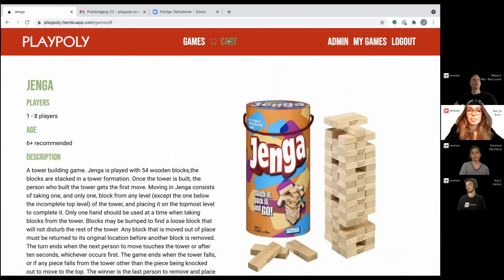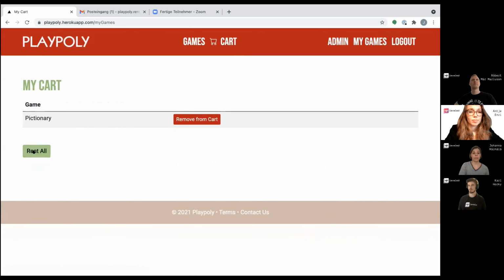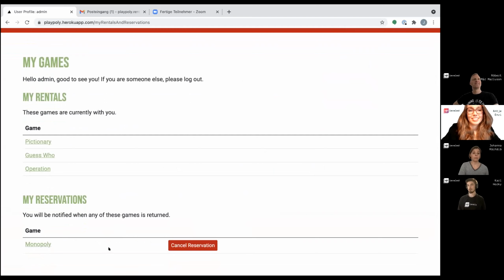Okay, and let's now have a look at the cart. At the cart, you could remove from cart or rent all. Let's maybe remove one and then rent. We get a nice notification that booking was successful. And if we now go to My Games, it shows the games that the user is currently renting and to which game the user wanted to have a reservation or a notification.